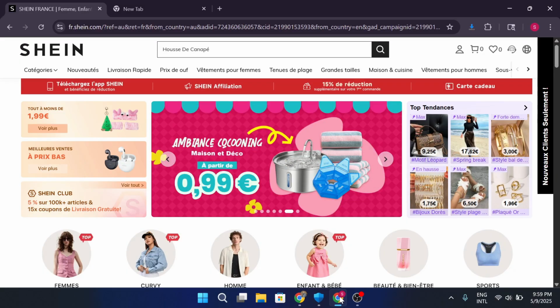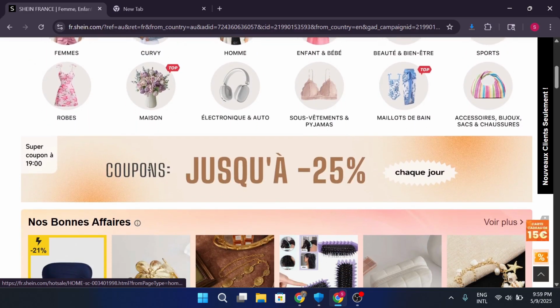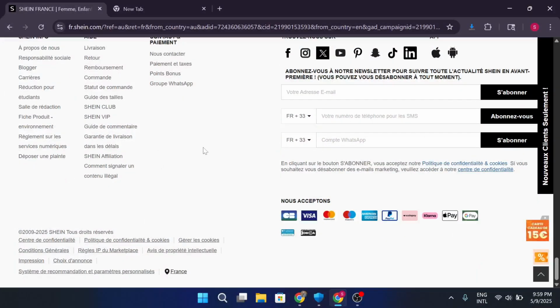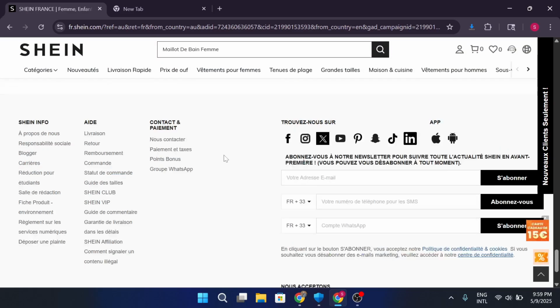So, let's get started. Alright, so first up, Shein doesn't actually have a built-in affiliate section right on their website. Unlike other stores where you scroll down to the bottom and see something like affiliate program in the footer, Shein actually runs their affiliate program through an external platform called CJ Affiliate. That's why we're going to go through CJ to sign up and get approved.